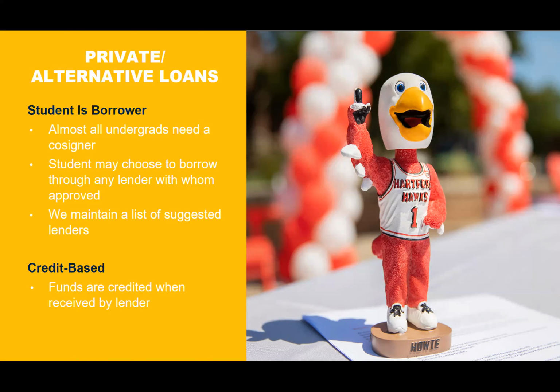What are the repayment options? So is repayment required while the student is in school? Can they defer repayment while they're in school? Cosigner release is another thing that we might talk with you about.